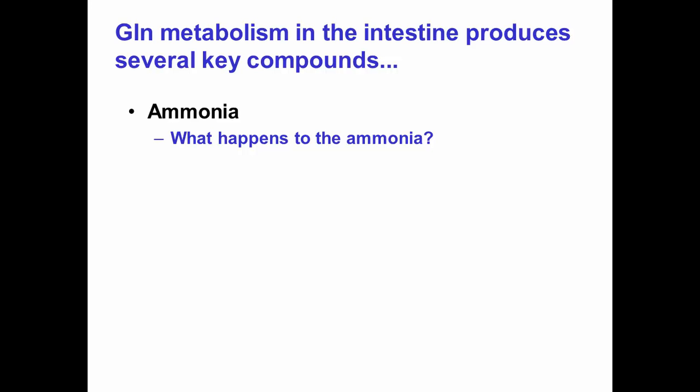We said it goes to the liver for urea synthesis. And then under certain conditions, some of it's going to be taken up by the perivenous hepatocytes in the liver to be made into glutamine, potentially. And again, we're going to talk about that later at the end. So certainly some of it's going to be used to make carbamyl phosphate. Some of it will be used for urea, potentially some of it will be used for glutamine in the liver as well.